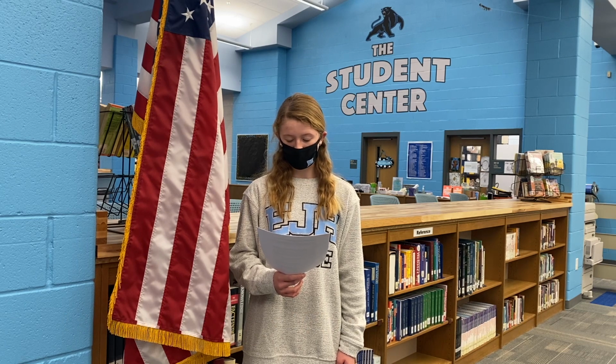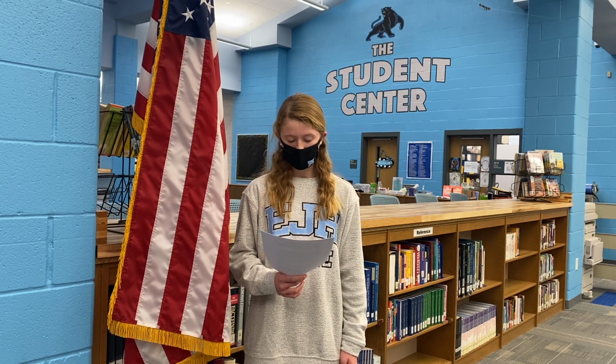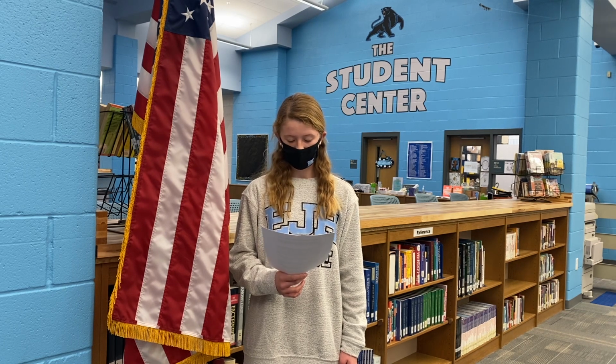Masks are required at all times in the building or on the bus. This applies to students, parents, staff, and visitors to Hayes. There are a few exceptions to the mask requirement, but more on that later.